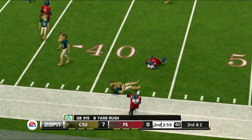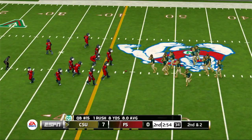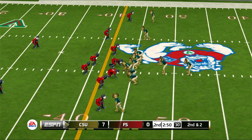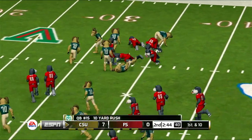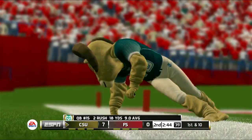Brought down at the 44. It's second down, and they're about 2 yards away from the sticks. Second and two. Big opening, and down he goes, right around the 34. Gain of 10 yards. First down.